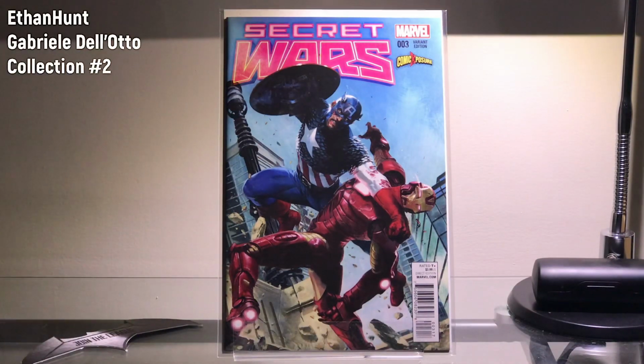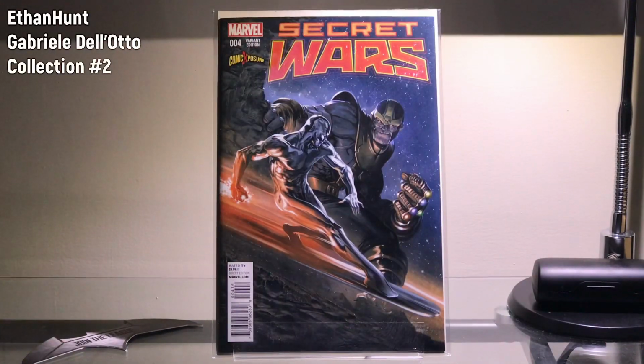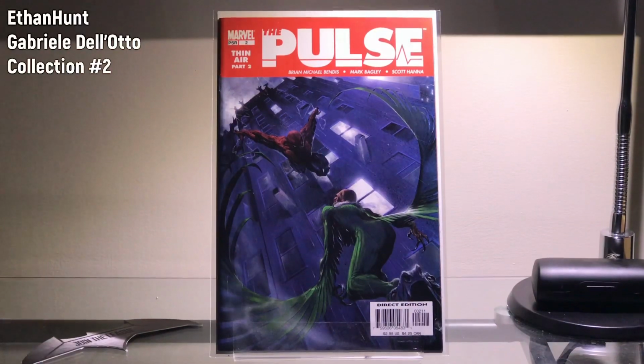All seriousness though, guys. Secret Wars issue number 3. The pink in the Secret Wars title, ridiculous. Love it. I mean, it's just your traditional red, white, and blue and gold colors, you know, the sky and everything concrete, but the pink was a beautiful touch to it. Kind of makes it stand out a little bit. I love this cover all around. Alright, follow it up with Secret Wars issue number 4. Alright, The Pulse issue number 2.